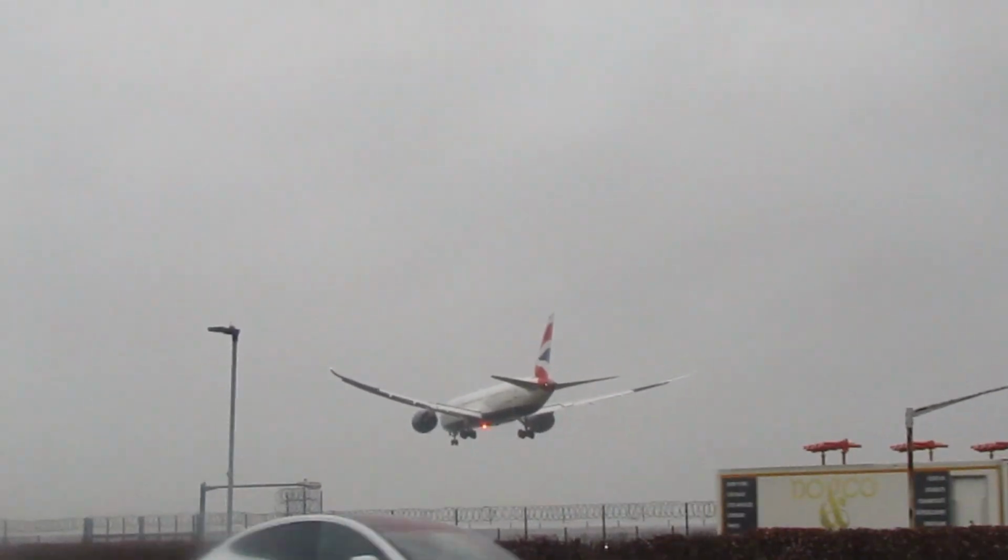Golf dash Juliet Bravo Kilo November. Okay, it's a 777. Potentially Saudi 70 years livery. Special livery, but it's blurry, so. Saudi Arabia 70 years livery. Retro livery.